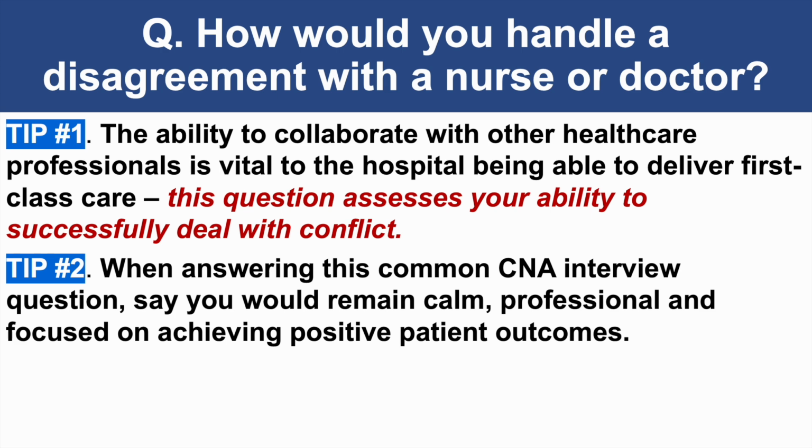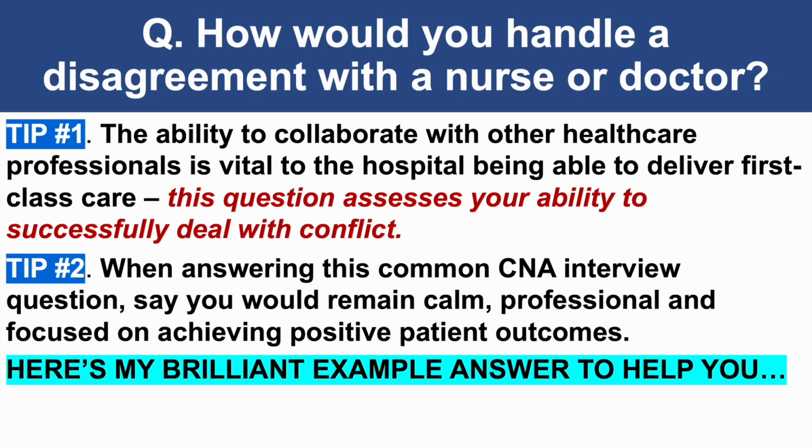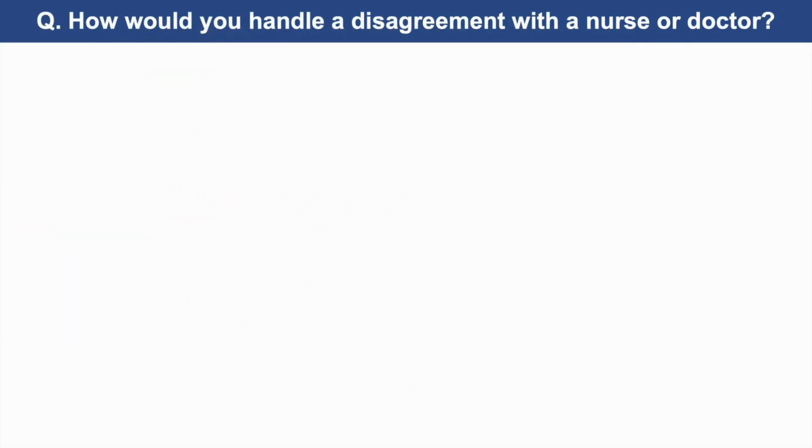Tip number 2. When answering this common CNA interview question, I recommend you say you would remain calm, professional, and focused on achieving positive patient outcomes. So here is another brilliant example answer to help you. How would you handle a disagreement with a nurse or doctor?